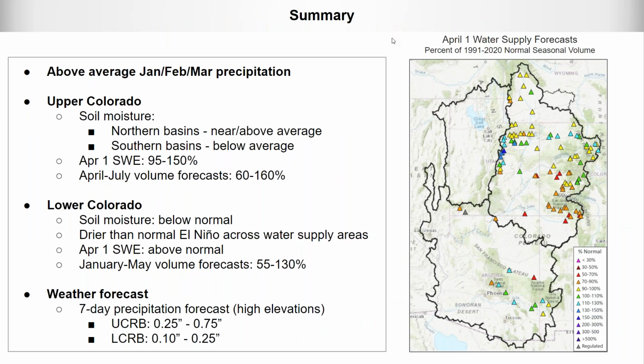So in summary, again, the last 3 months, near to above normal precipitation, so much improved conditions compared to where we were at on January 1st. And across the upper Colorado River Basin, soil moisture conditions, again, those northern areas near above average, so higher runoff efficiencies expected up there, whereas southern areas, as you can see on the graphic on the right here, southwest Colorado, below average soil moisture conditions, so decreased runoff efficiencies expected down there.